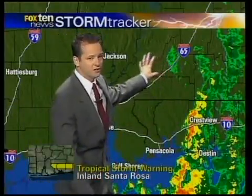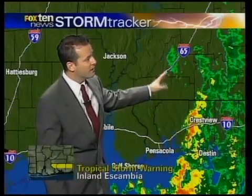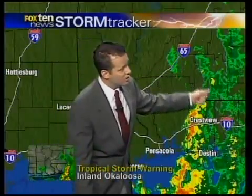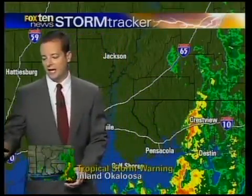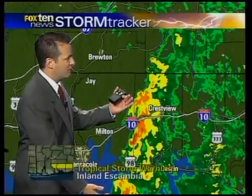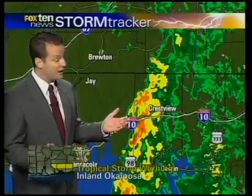Now, the circulation center, remember I was just saying, it's up along I-65. It's near Evergreen up here. And look, there is no rain pretty much around the circulation center. It's all behind this system. So the heavy rain is all behind. This is a very ragged, lopsided looking storm. And that means it's going to still have the rainfall coming in for quite a while, even though the actual circulation center is moving out of the area.